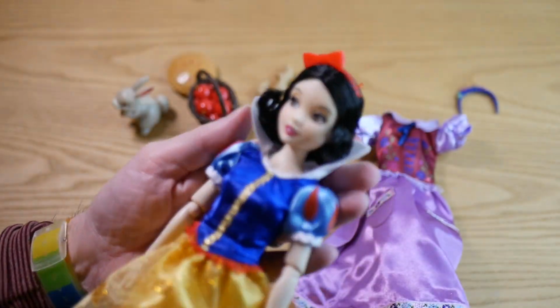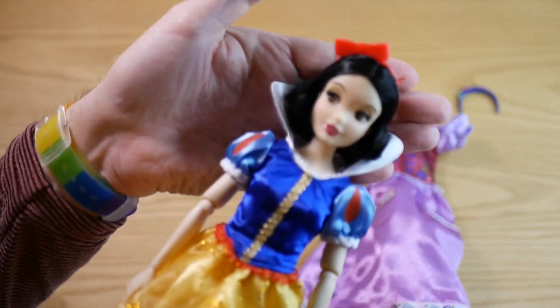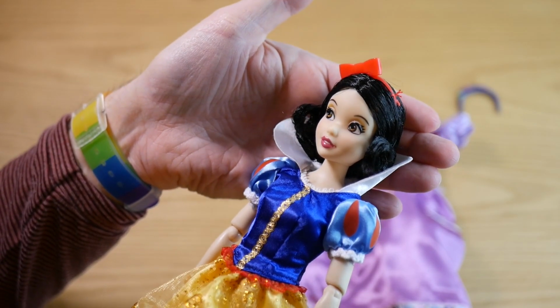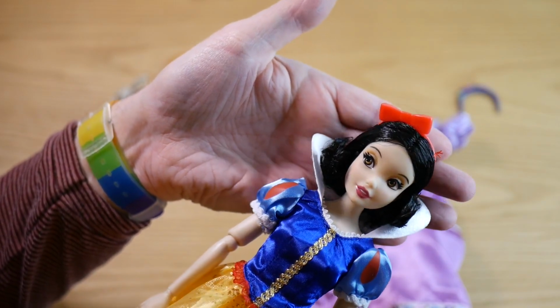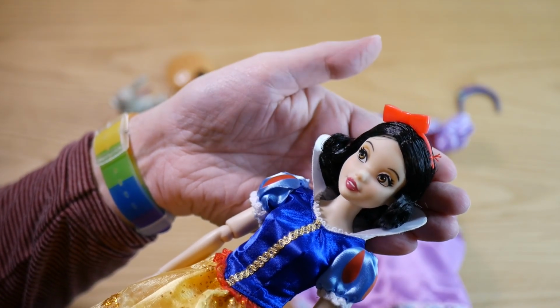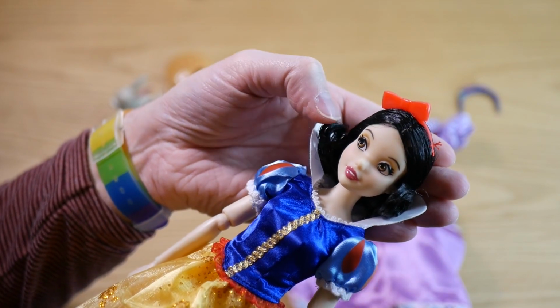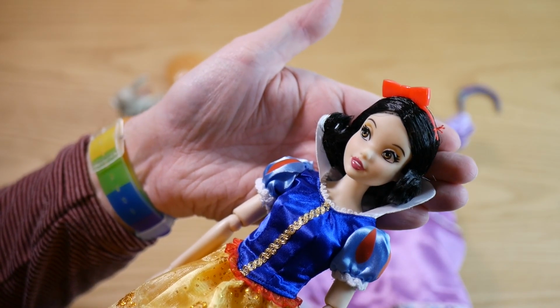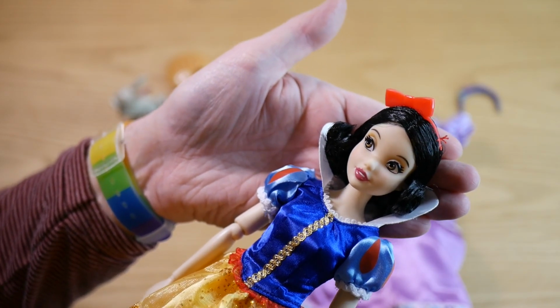She does have a very nice face. There we go. So she's got very red lips. Her eyes are very animated. They are brown, I think, by the looks of them. She does have a bit of blusher on her cheeks. And obviously she is the traditional idea of Snow White.